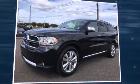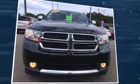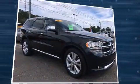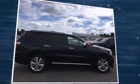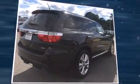You can expect a lot from the 2011 Dodge Durango. With fewer than 45,000 miles on the odometer, this four-door sport utility vehicle prioritizes comfort, safety, and convenience. Smooth gear shifts are achieved thanks to the powerful 8-cylinder engine, providing a spirited yet composed ride and drive.